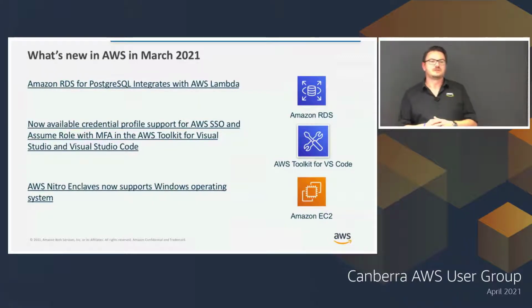And the last one I wanted to cover off in terms of new features is support for AWS Nitro Enclaves in the Windows operating systems. So Nitro Enclaves, if you've not heard of them, is essentially a mechanism to have a hardened virtual machine inside of your EC2 instance that can be communicated with only via a secure socket. Now, this hardened machine is only able to be accessed through there. You can't access it with any admin credentials, no processes, external applications.